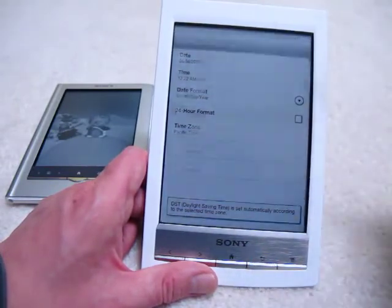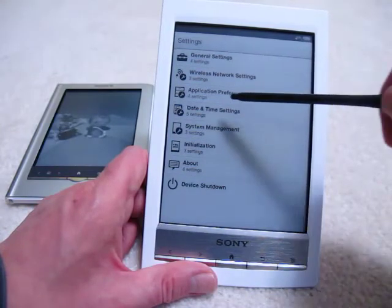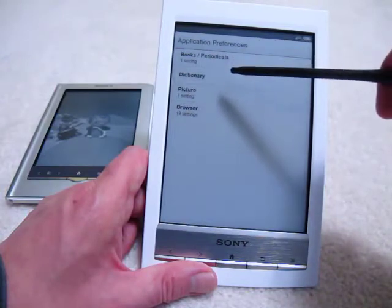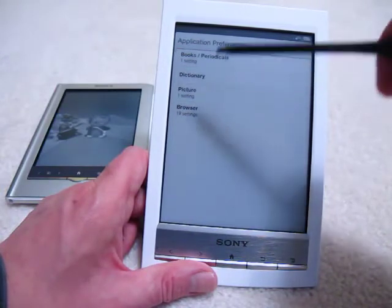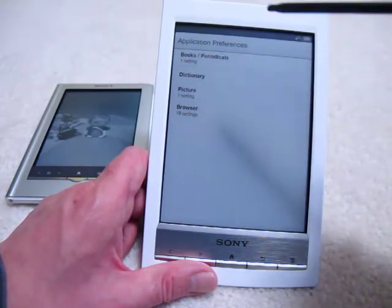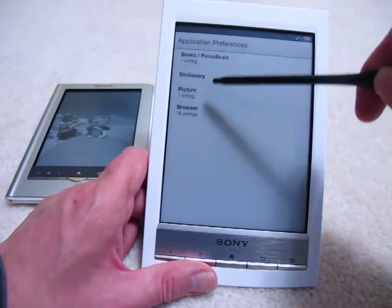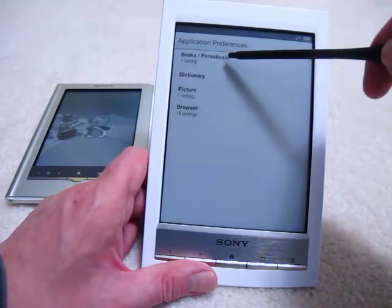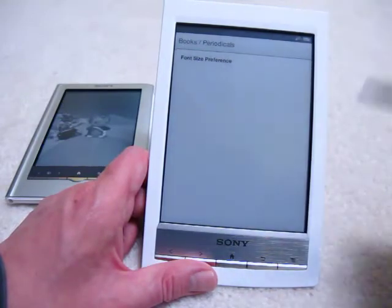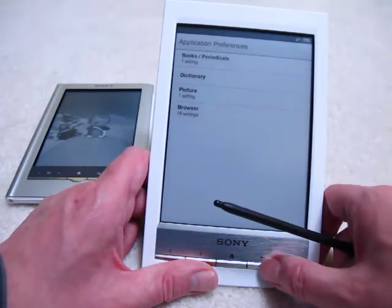Of course, you can adjust the date and time. In Application Preference, you can choose which dictionary to use. You can use eight different dictionaries. If you're French, you can have a French dictionary, or a Spanish dictionary. Picture Setting is the picture you use when it's in standby mode. The font size preference is the only option you can have for the books.